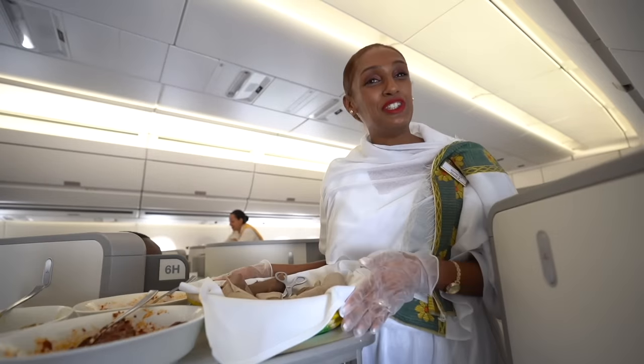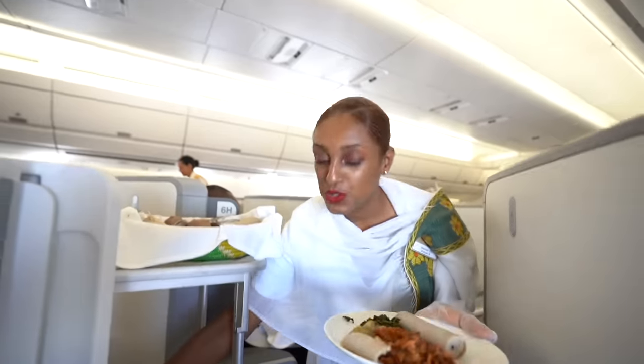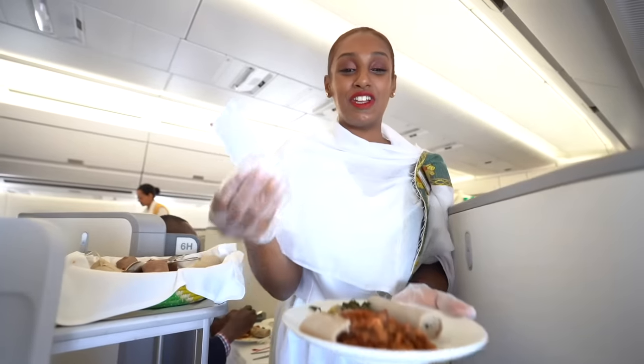It is a taste of Ethiopia. This is our local food. You use your fingertips like us, you can clean up later on after you eat. This injera, the bread, is fermented, tastes sour, very heavy taste.